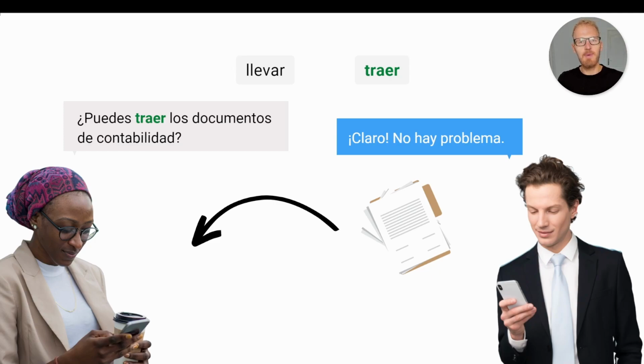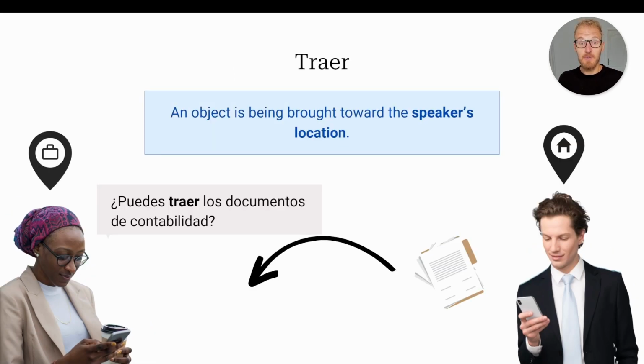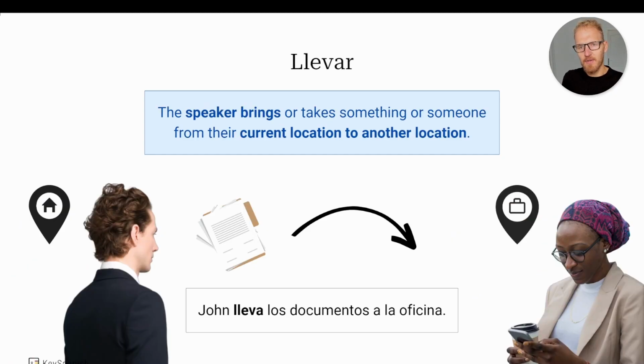Students get confused by llevar and traer because in English you use bring and take quite interchangeably. You don't make this distinction as clearly as we make it in Spanish. So it's important to use traer when an object is being brought towards the speaker's location. So in this sense, John has the documents at home and has to bring them to this woman that is asking for them at the office. Then she would ask him to traer los documentos.